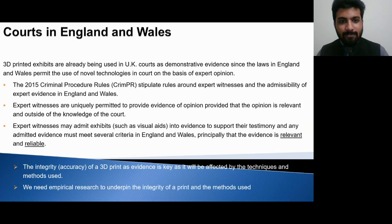And we do have a few small criteria in England and Wales, just that the evidence is relevant and reliable. And a key part of that is the integrity or the accuracy of a 3D print as evidence is really key. And this is something that's going to be affected by the techniques and methods that we use. So in the UK, we don't have very strict evidence criteria like the Daubert and the Frye rules that you get in the US. It's much more flexible. But we do need more empirical research to underpin the integrity of the 3D print so that it can withstand cross-examination in the courtroom.